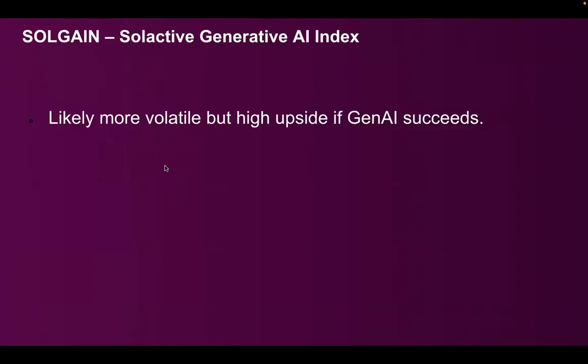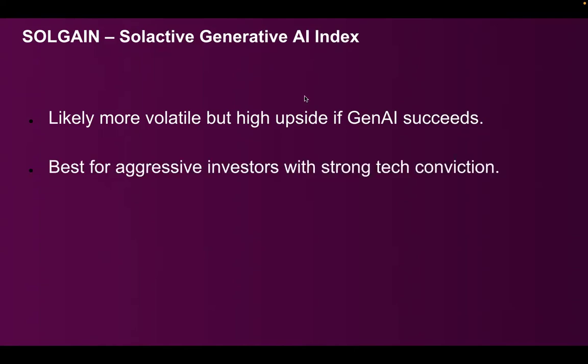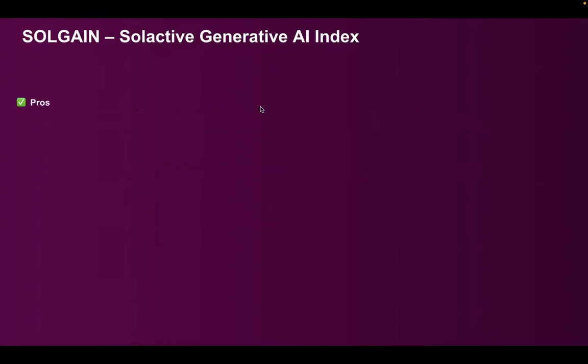It is likely to be very volatile, and at the same time, high upside potential is there if generative AI as an industry does really well. This is the best index for aggressive investors. If you have strong tech conviction, you can consider investing here. The index is still relatively new and niche.